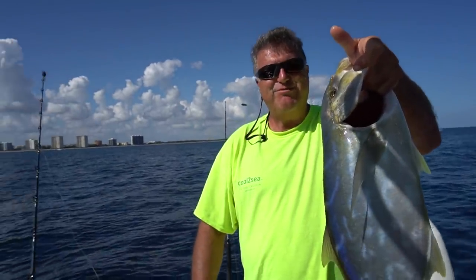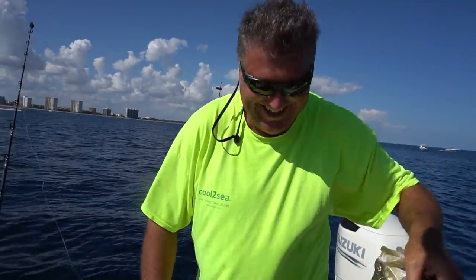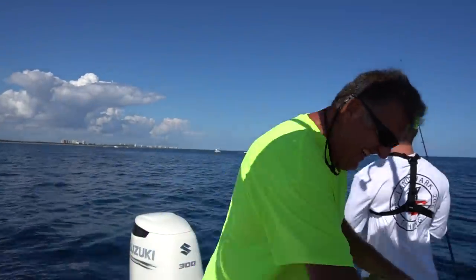Cool. Brooke is smiling right now because she hates how I hold fish. She tells me over and over that I hold fish wrong. But I don't care about the camera so much. As long as I got a good grasp on him and I know he's mine, he's going in the cooler anyway. Yeah, but if he just had that hand on the other side of his gill, then we could see him better.